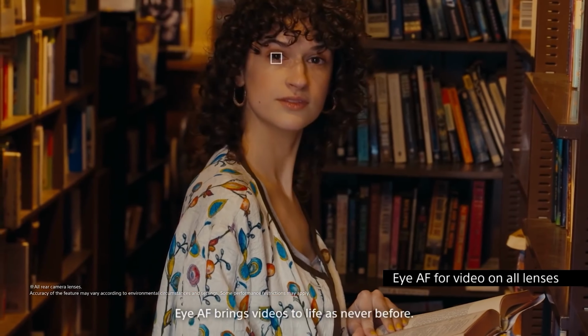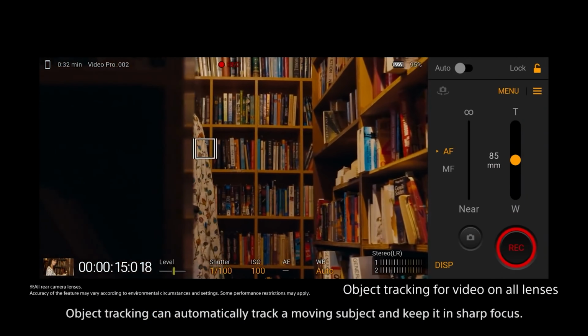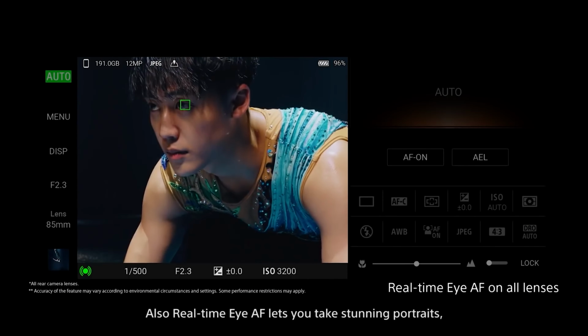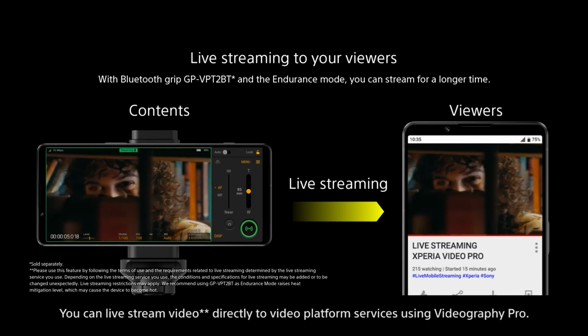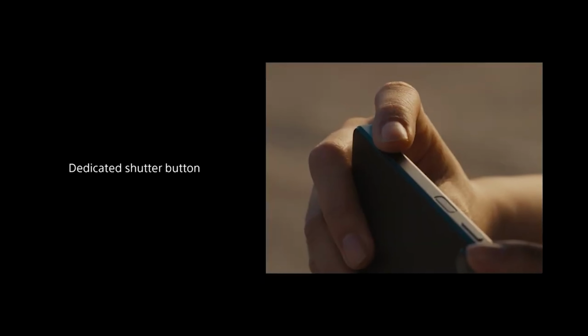The phone is capable of eye autofocus and object tracking that come in play while shooting video and photos to keep the subject in focus. Both of these features also help out when live streaming to YouTube, for example via Sony's Videography Pro app. By the way, the two-stage shutter button is still available on the side, following the Xperia tradition.